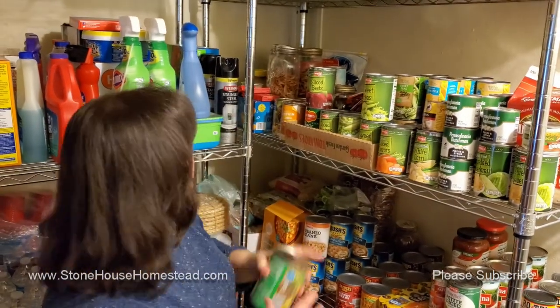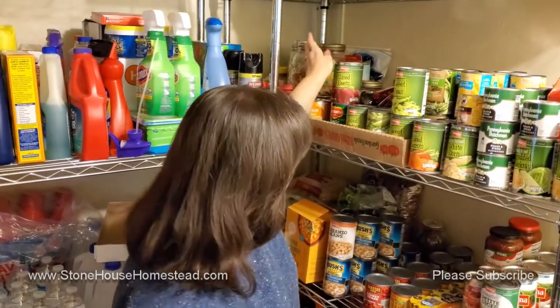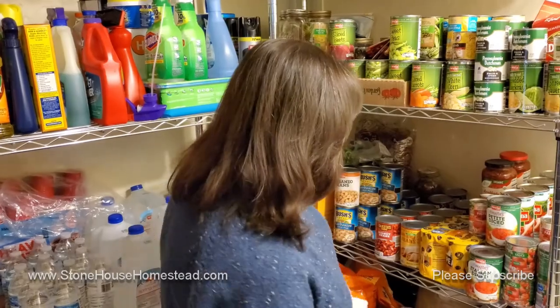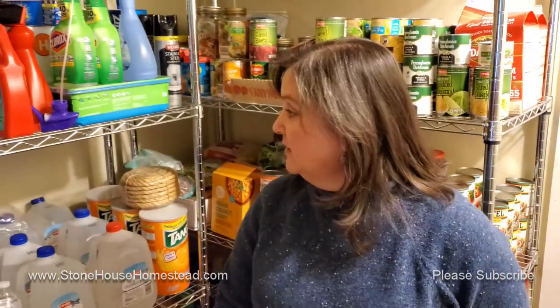All right, so that's all put away, filled in some spaces, which is great. And that was all for $22.12. So not so bad. You can get quite a bit from Aldi on a little bit of money. So I would suggest, if you have one in your area, to hit them up if you'd like to start keeping a supply on hand, if you wanted to start some food storage. It's a great way to go.